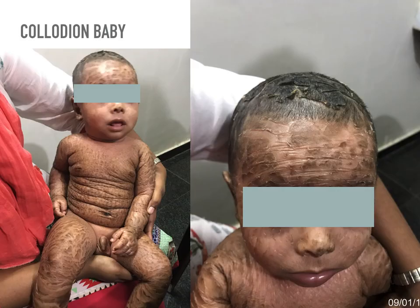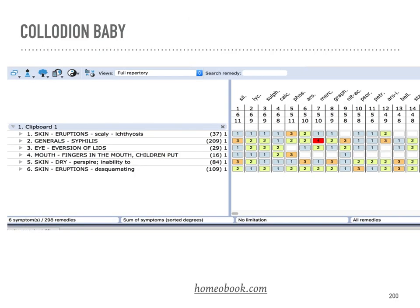And this is a case of collodion baby that we treated in our OPD. Collodion baby is a congenital condition. And this child is also improving with our treatment. The rubrics in this case we took: skin eruption, scaly, ichthyosis, general, syphilis, eye aversion of the lid. That is also a condition with collodion, aversion of the lids, mouth, fingers in the mouth, children put. This child is always putting his fingers in the mouth. Skin dry, perspiration inability to, skin eruption desquamation. These are the rubrics we took in this case, and the patient is on Silicea.